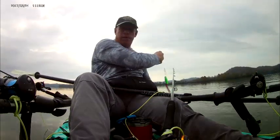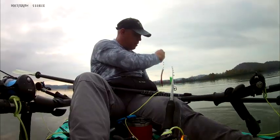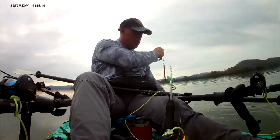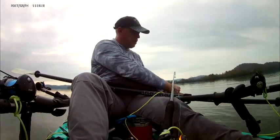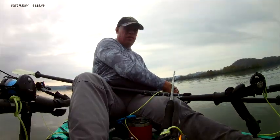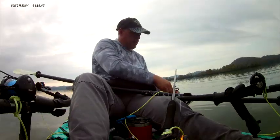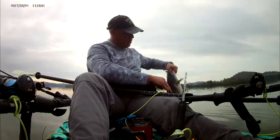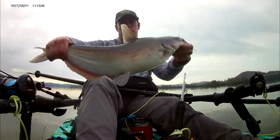So be careful when you lip fish with these circle hooks, because they spin on you like this. You could get that hook in your hand or your thumb or your finger. So just be careful when you do that, if you lip them. I only lip small ones, small dinks, like this one. I don't lip the big ones because, well, I'm not that big. So there's another little blue.